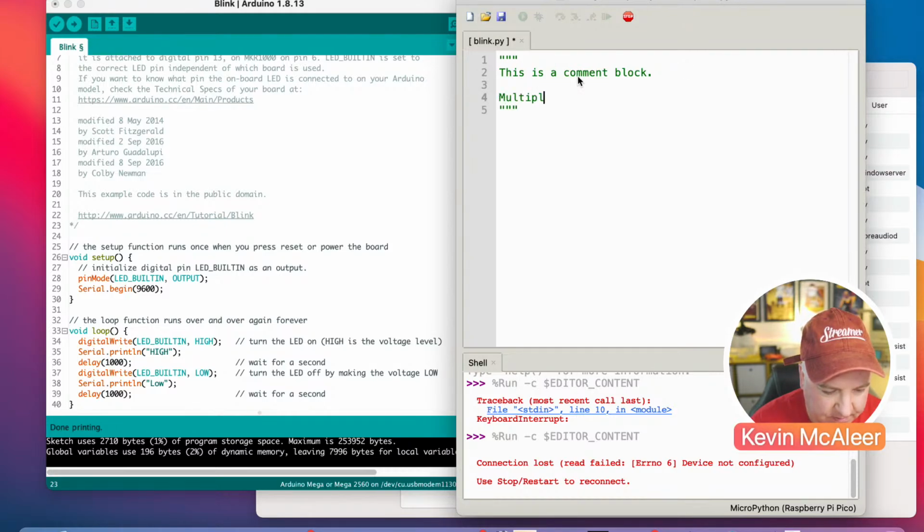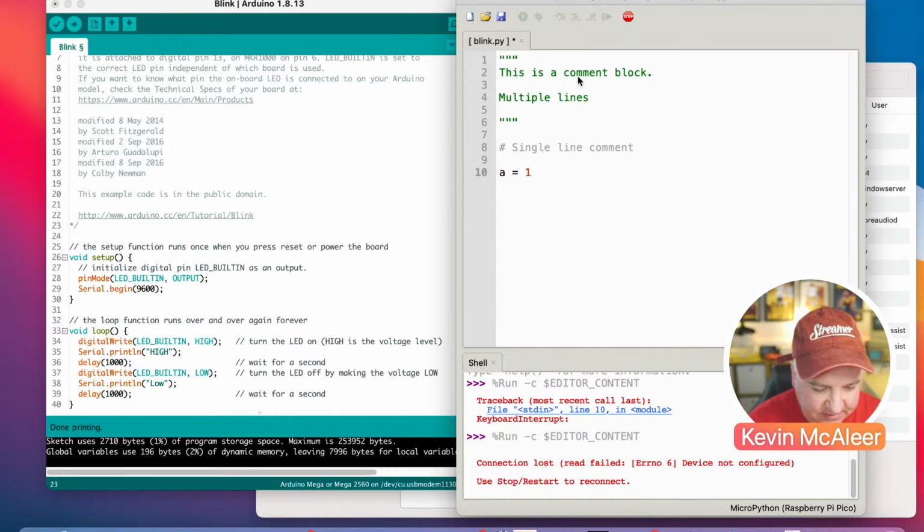Multiple lines. We can also have just a single comment, which is the hash. We call it a hash in the UK, or the pound in American, because a pound is that symbol for us. So this is a single line comment. You can also have, if I just do a equals 1, which is just setting a variable to 1, and put after that the hash, this is an inline comment, and that's like doing the double slash like we have down here on the Arduino. So let's just get rid of that for a second.